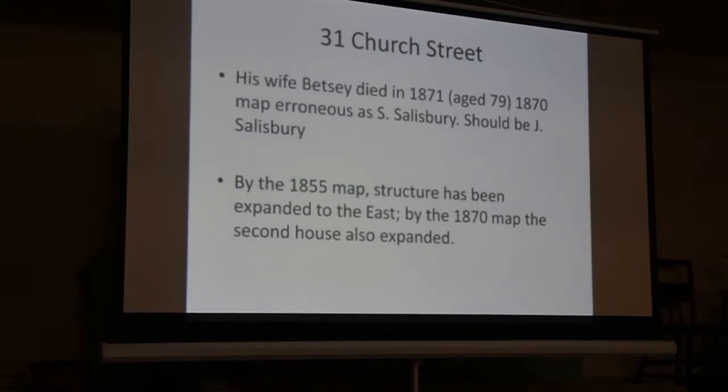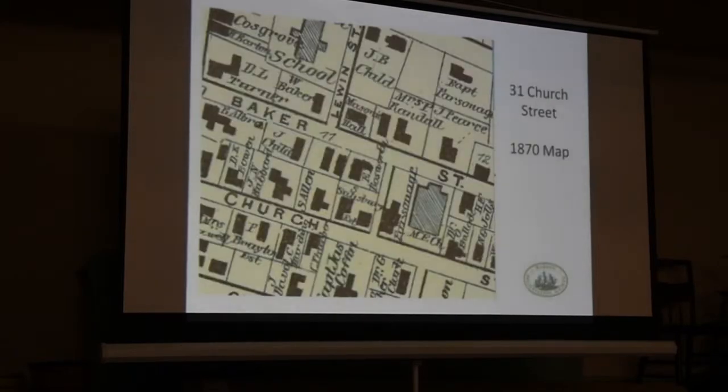Okay, so the second John Salisbury, his wife Betsy didn't die till 1871 at age 79. And I think we'll see in the 1870 map, which is coming up, that it shows as S. Salisbury Estate, but there is no S. Salisbury. I think that's just a misreading of J from the manuscript. And I think in the next map, 1855, both houses have been expanded to the initial house to the east. So the next slide is, here's the 1870 map, and where are we?